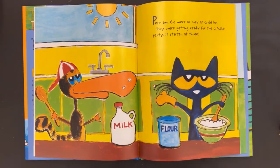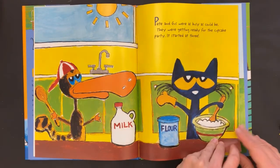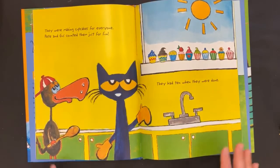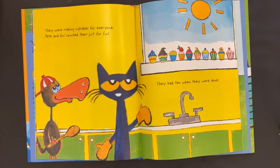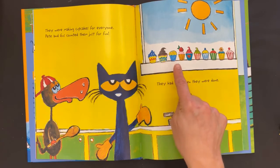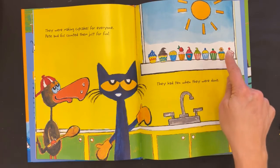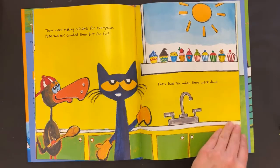Pete and Gus were busy as they could be. They were getting ready for the cupcake party. It started at 3. They had milk and flour. They were making cupcakes for everyone. Pete and Gus counted them just for fun. They had 10 when they were done. 1, 2, 3, 4, 5, 6, 7, 8, 9, 10 cupcakes.